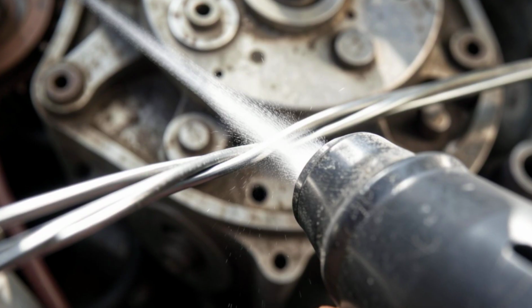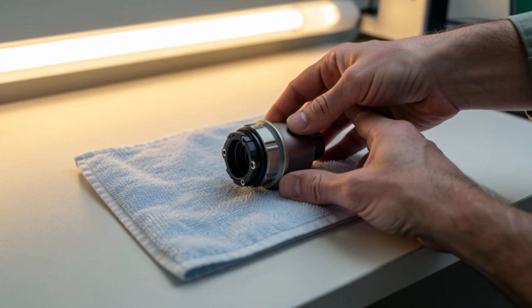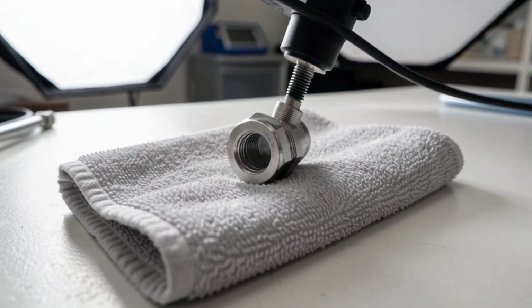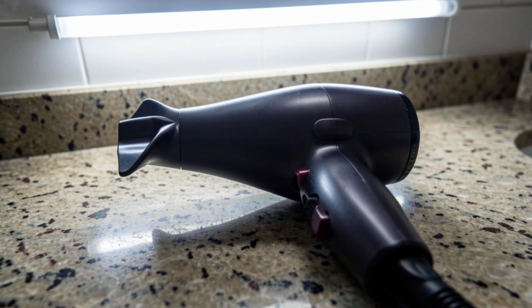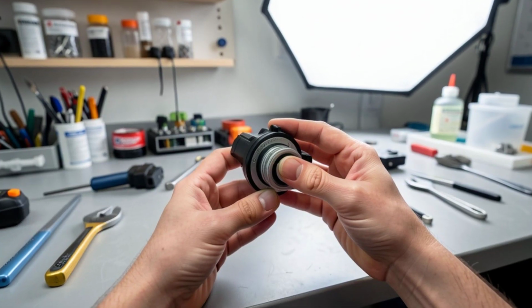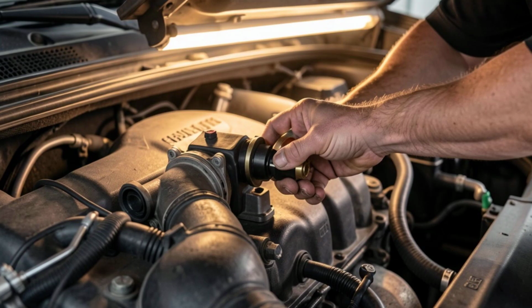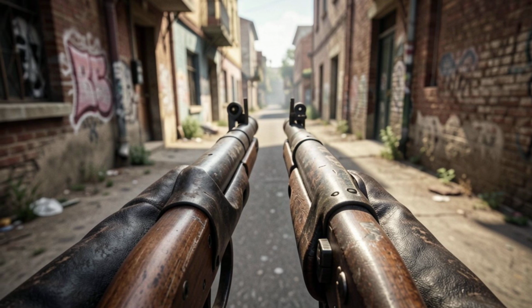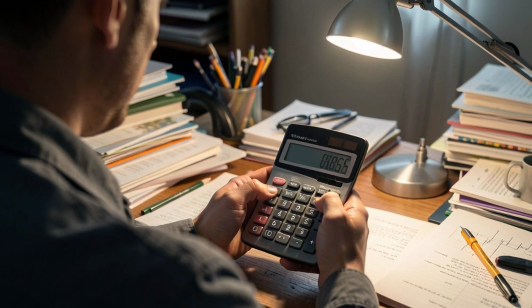You hold the sensor over a towel. You give the wire 10 to 15 short bursts from about 4 to 6 inches away. You never touch the wire with the spray straw or anything else because it is so fragile it can snap. You set it down on a clean towel and you let it air dry completely. You do not blow it dry with compressed air. You do not hit it with a hair dryer. You do not wipe it. You let it sit until it is bone dry and then you reinstall it. And that is it. That is the whole job. 20 minutes and a few dollars against a $400 quote.